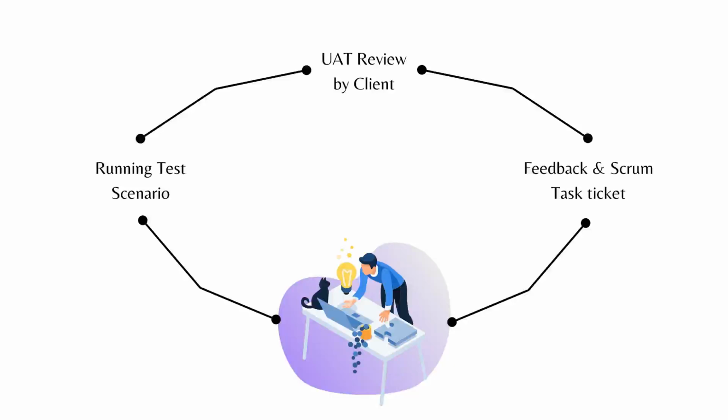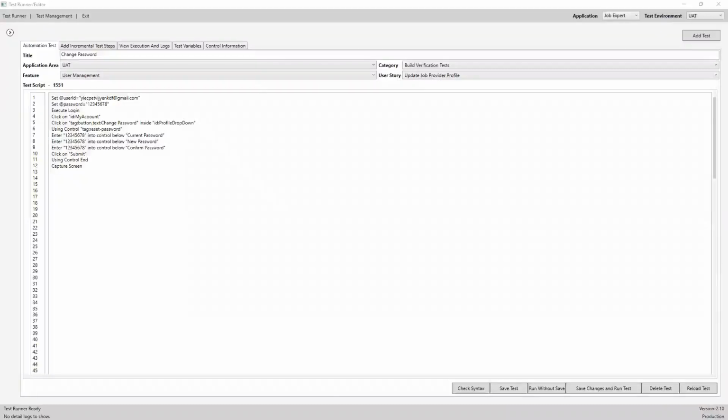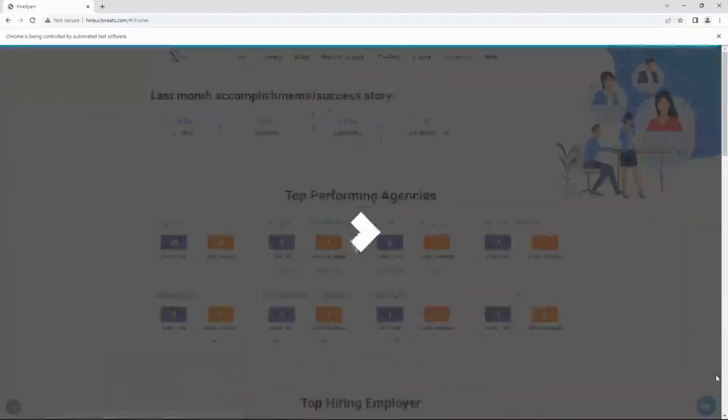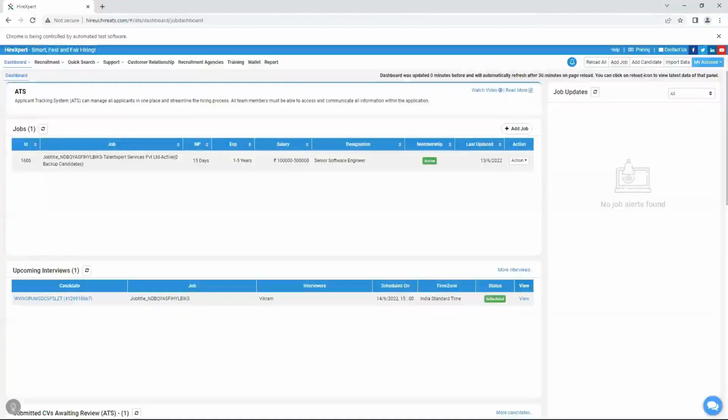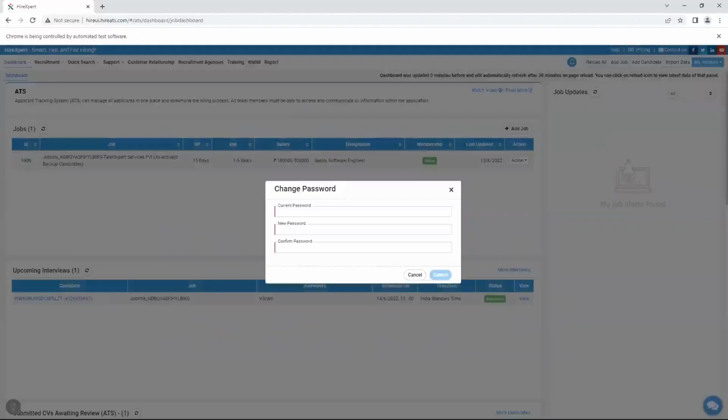Just set the UAT environment and UAT test application area. You need to create all UAT scenarios under the UAT environment and UAT application test area. Let's add one scenario for change password using normal Testninja syntax. After writing a scenario, you can run it to record the change password feature functioning with screenshots for the client to review.